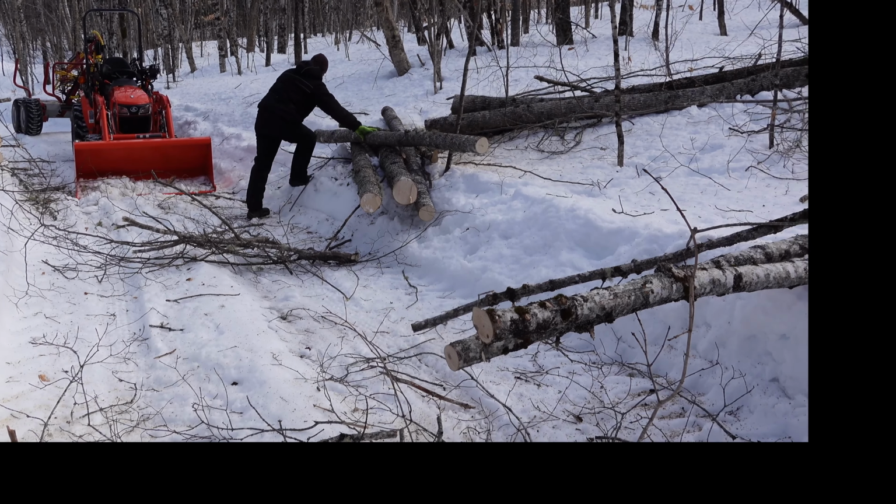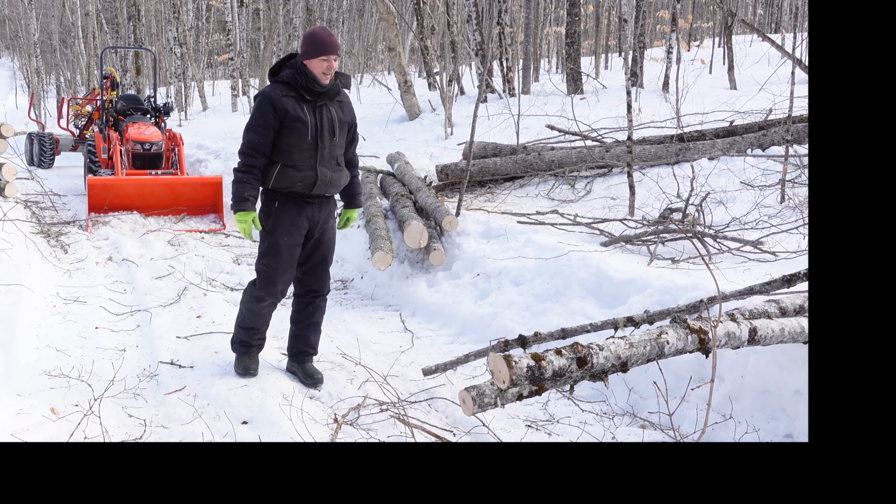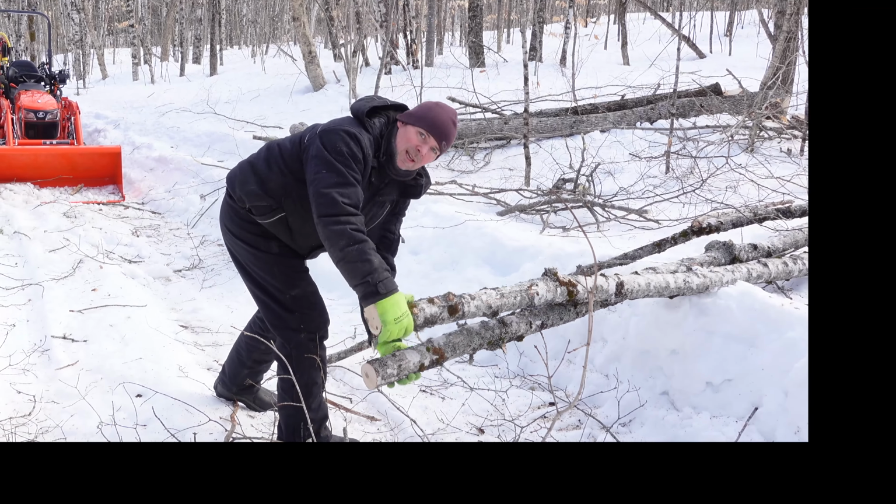There was a guy that commented on one of the videos and he said, why would I need that Kranman hydraulic timber trailer? The wood that you're cutting, you can lift by hand. I don't think I want to put a trailer load of this stuff on by hand, guys. What do you think?